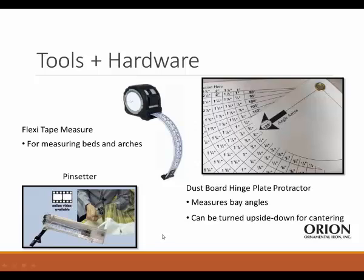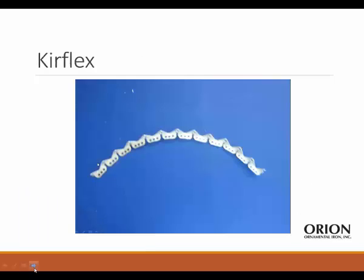Some other tools that come in handy for your specialty solutions: this is a flexi tape measure, so it really is nice to get what your diameter is going to be on that arch. It's also great, by the way, for measuring beds and bedding. And then I think a must-have is a dust plate protractor, particularly for bay angles. When you flip it upside down, it'll give you the measures for cantering a bay.